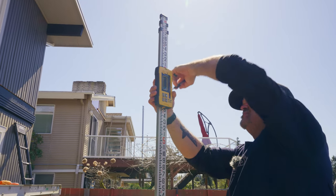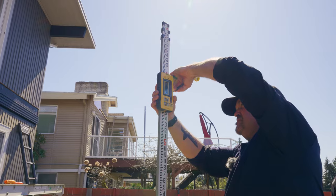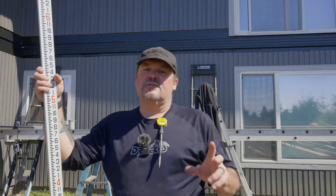To justify elevation of the deck and to figure out where everything goes and heights and all that, we'd like to install our ledger boards first, so there's no guessing. Once those ledgers are attached and installed, I know exactly where the height of the deck is gonna be.